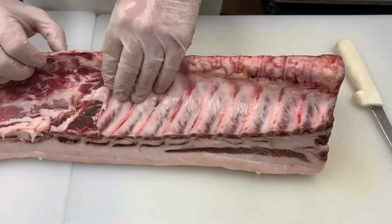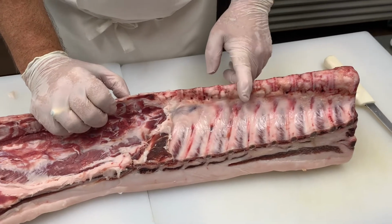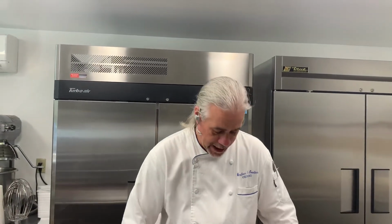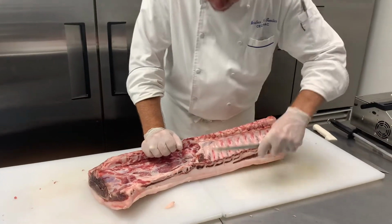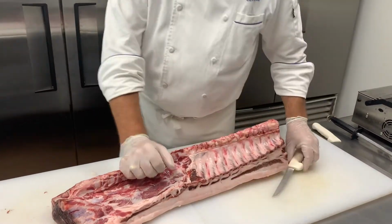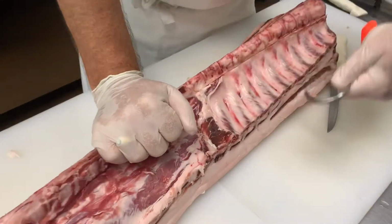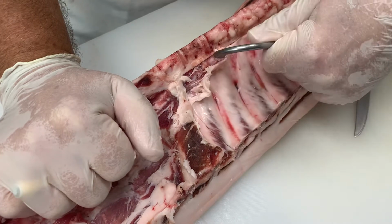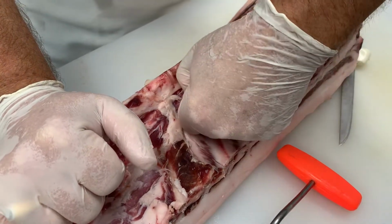Now here at the store, I have sold boneless rib chops before. Bone-in seems to do better, so I don't take the baby backs off. What I'm going to do though is take this knife, go down here, and take off, there's a membrane here. So I'm going to take this off.